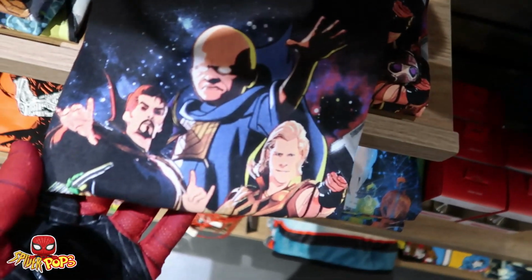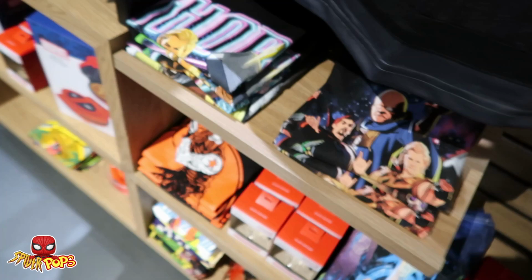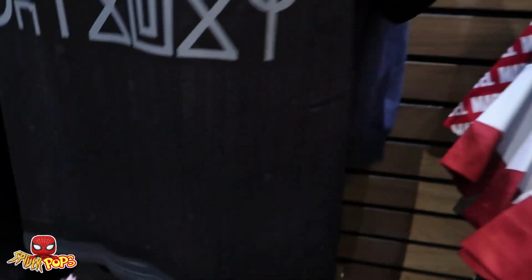That's a really cool looking shirt there with Doctor Strange, Supreme, Party Thor, and the Watcher. And it looks like it also has Star-Lord, T'Challa if you look right there. So that is a really cool t-shirt. They also have a Party Thor t-shirt, which is really awesome. And then a zombie Captain America down there. So these are just a bunch of really cool t-shirts that we don't get to see too often.